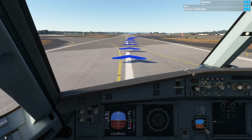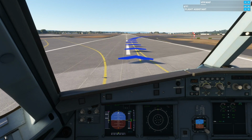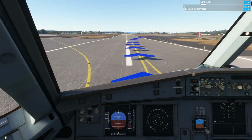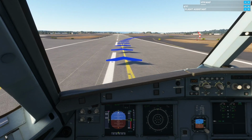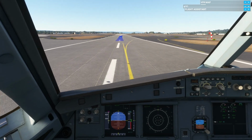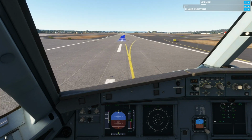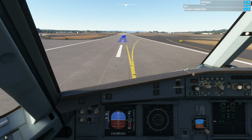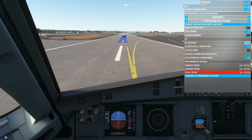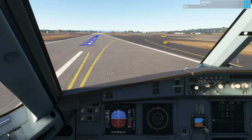So let's go ahead and let the co-pilot take it all the way in. Let's see what happens. It could be bad, or it could be good. We'll see. Sometimes what they'll do is they'll stop and put the brakes on. I think she might get ready to do that. Yeah, I think I'm going to take this because I'm afraid she's going to brake and then we'll be blocking traffic. Let's get off the runway here.